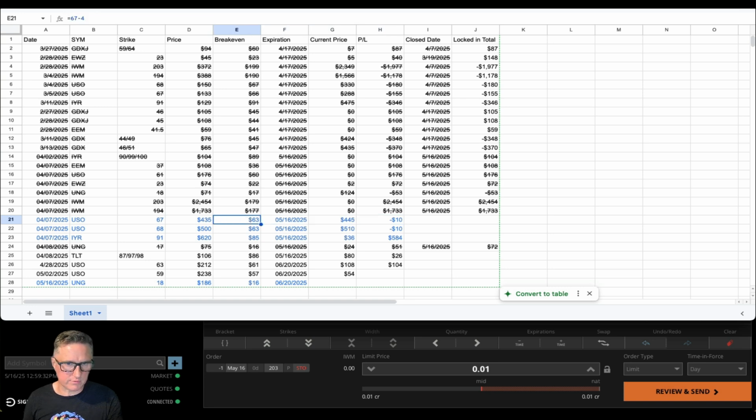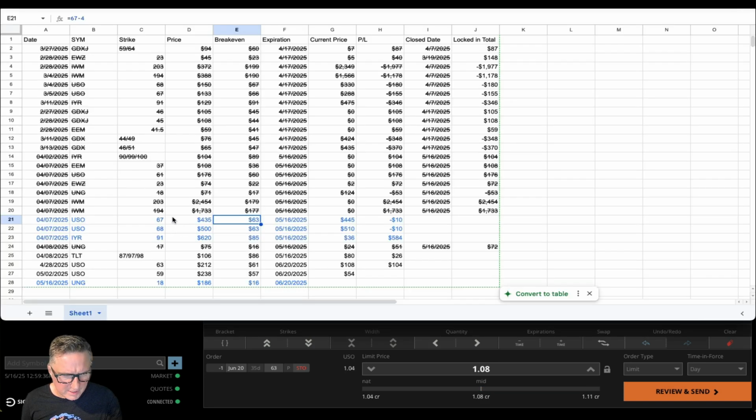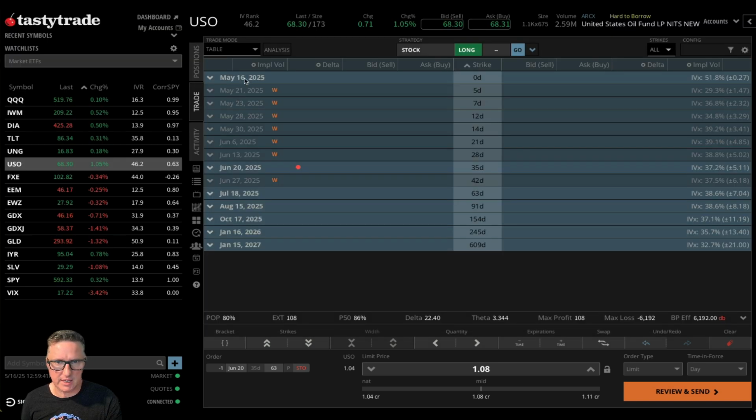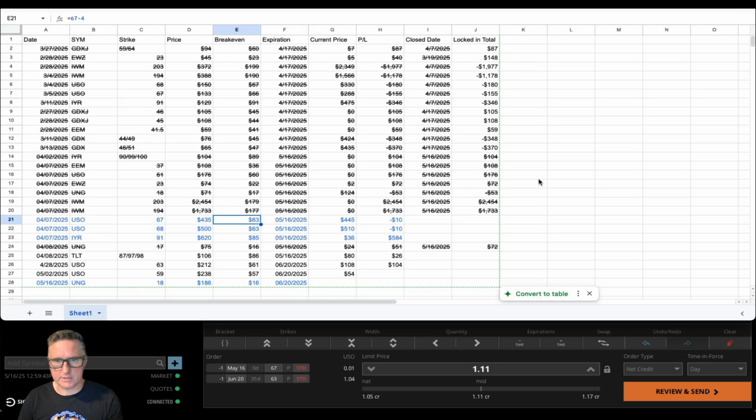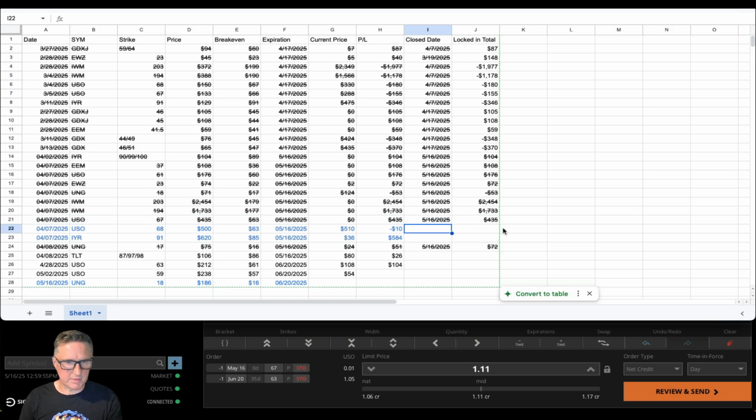Let's take a look at these rolled positions in USO. That's oil. I've got several in oil. I've got some in May and some in June. So 67, 68 in May. Let's take a look at those. The 67 is going to close at 0, so let's lock that in. Again, 100% win on that, but it took a month longer than I was hoping to. I just got my stuff tied up for a month.